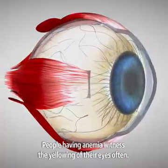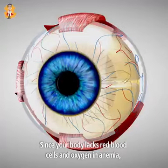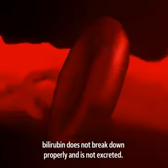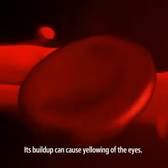People that have anemia witness the yellowing of their eyes often. Since your body lacks red blood cells and oxygen in anemia, bilirubin does not break down properly and is not excreted. Its buildup can cause the yellowing of the eyes.